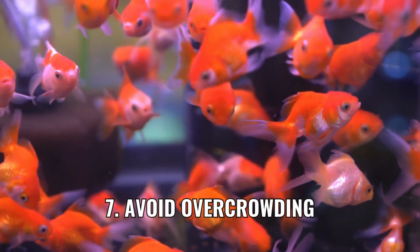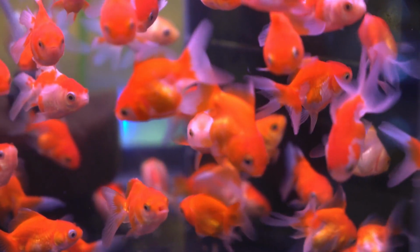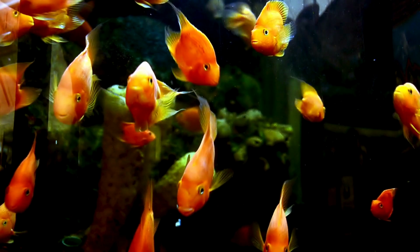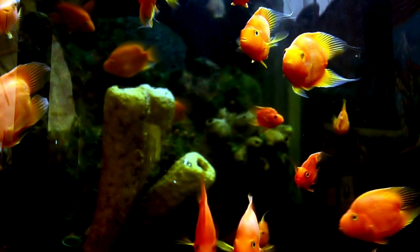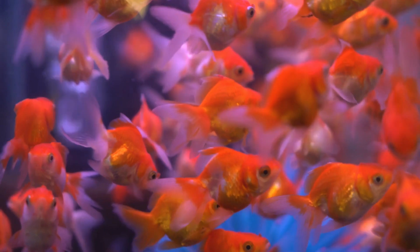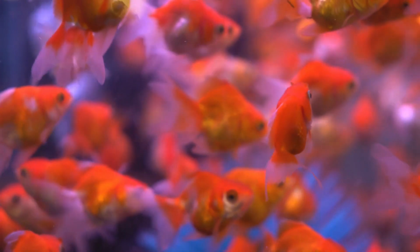7. Avoid overcrowding. Too many fish in one tank can lead to poor water quality and stress. Stick to the rule of 1 goldfish per 20 gallons to give them plenty of room. Overcrowding can lead to disease, stunted growth, and a shorter lifespan.